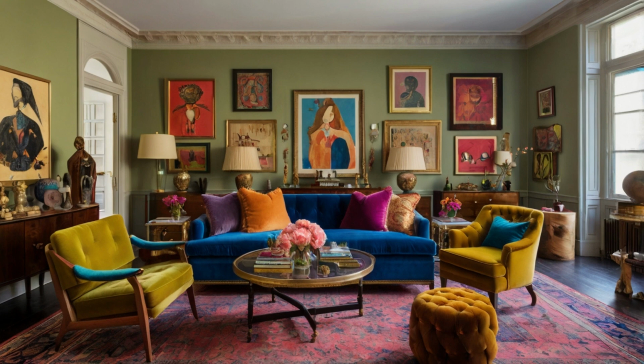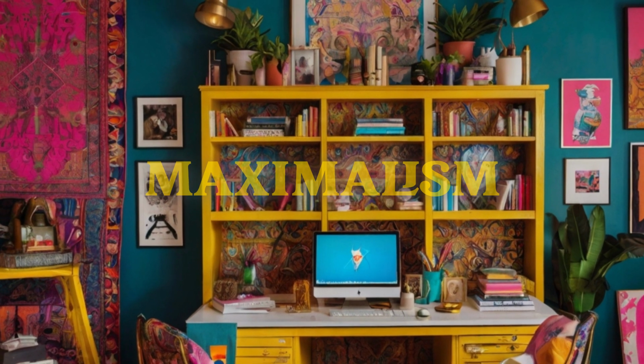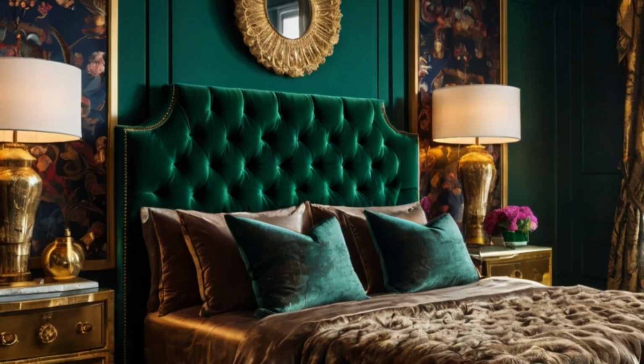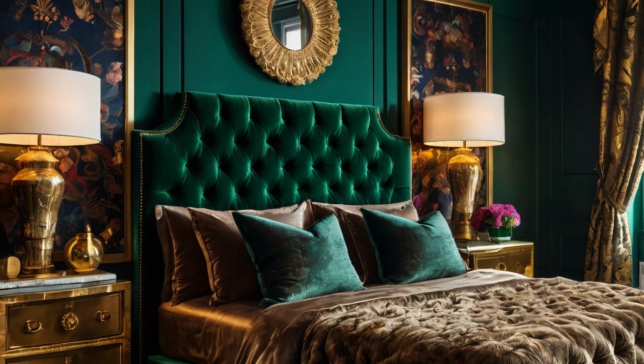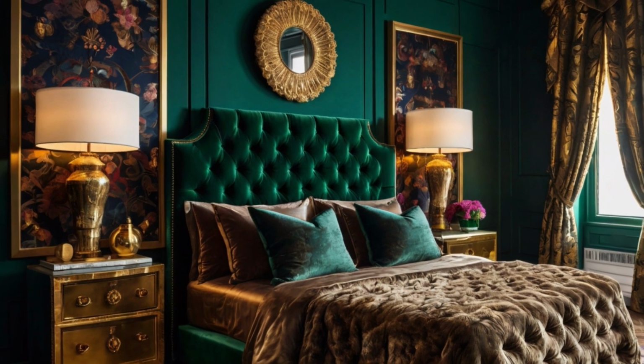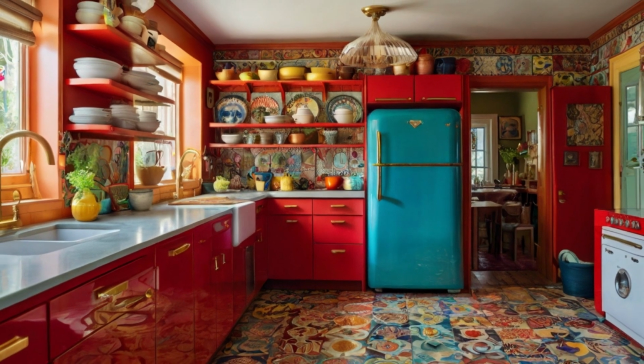Now, let's shift to the complete opposite, maximalism. While minimalism strips things down to the essentials, maximalism is about more colors, more textures, more decor, more personality. Maximalist spaces often feature bold, saturated colors, deep blues, fiery reds, emerald greens.